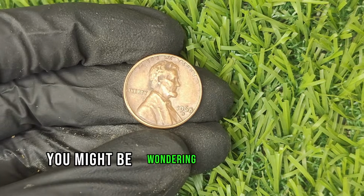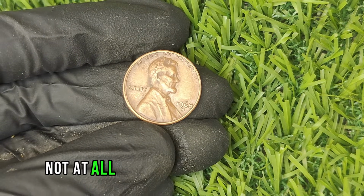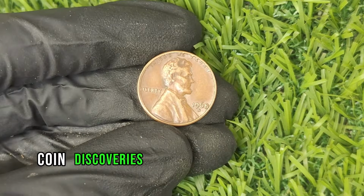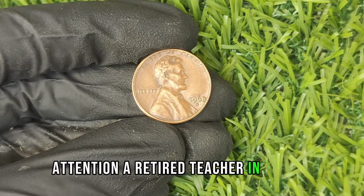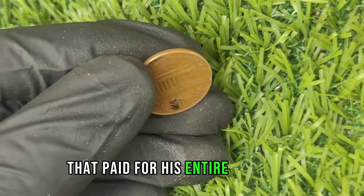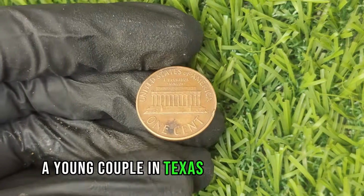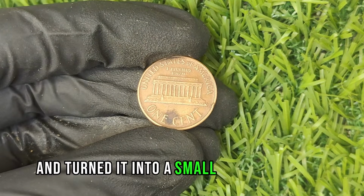You might be wondering, is this just for experts? Not at all. Some of the most astonishing coin discoveries were made by people who simply paid attention. A retired teacher in Kansas once found a rare penny in his change jar that paid for his entire mortgage. A young couple in Texas sold a forgotten collection inherited from a grandfather and turned it into a small fortune.